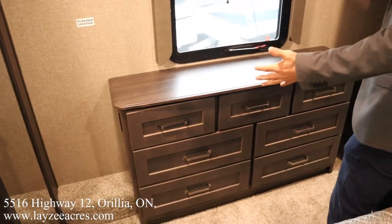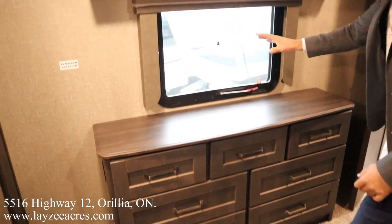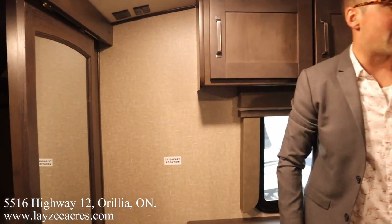And then kind of coming out of that big closet, we have seven drawers in our dresser. Nice big drawers, nice big handles and all the hardware. Door side window, storage there, and then there is a spot here to put a TV for the bed, facing the beds from there.